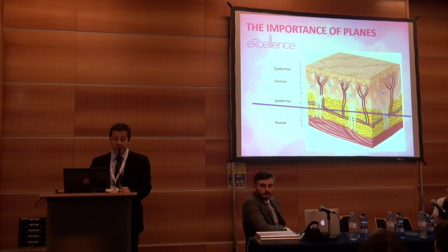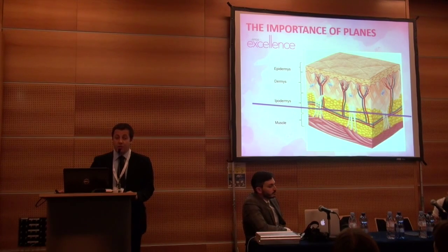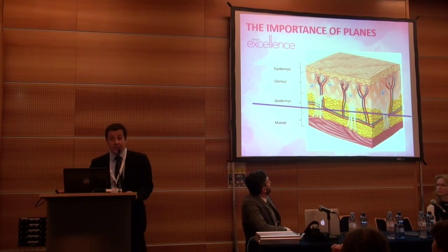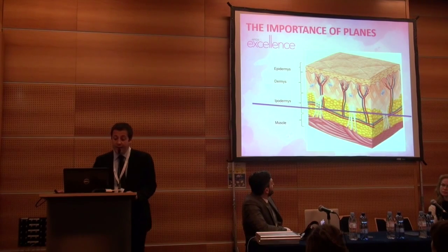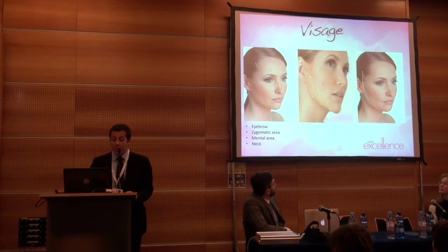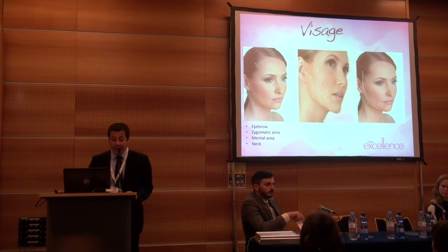I think that this slide is very important, because when you use threads, not just APTOS threads, but every kind of threads, we have to put them in the hypodermis layer. If we put them more superficially in the dermis, we have the risk of skin retraction and skin depression. If we put them too deep in the muscle, we can have bleeding, and we can have a result not very good. We can treat the eyebrow, the zygomatic area, the mental area, and the neck.